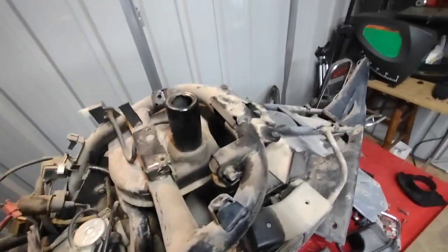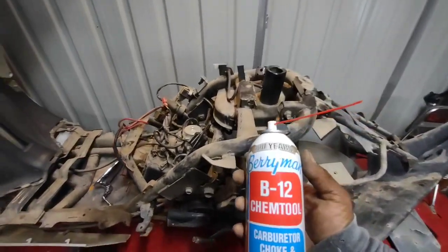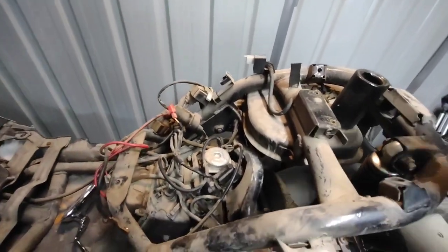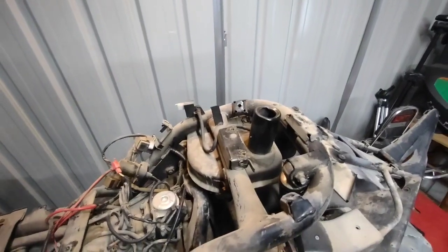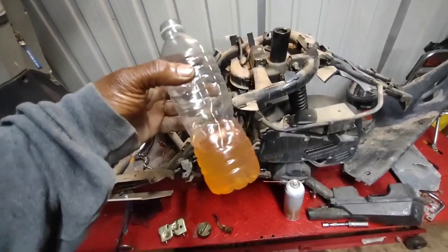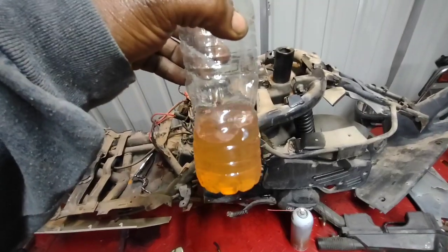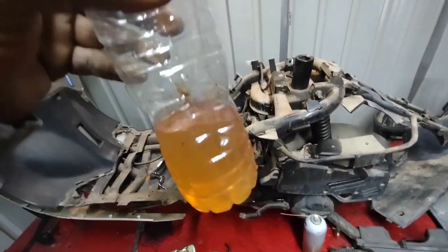But yeah, now I went ahead and put some Berryman's B12 in the tank, with some fresh gasoline right here. Kind of swishing it around, so I'm gonna drain that out and let's see how clean it is. Pull the carburetor, get it in the ultrasonic cleaner, get it clean. Let's fire this thing up. Okay, gang, I flushed it 2 times, and yeah, it's still a little dark, so there's probably a lot of gum in there. Not gonna worry about it.